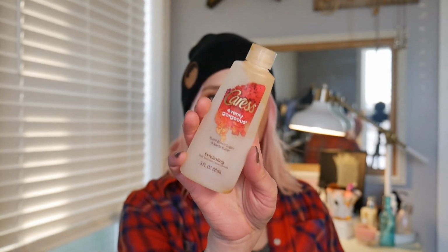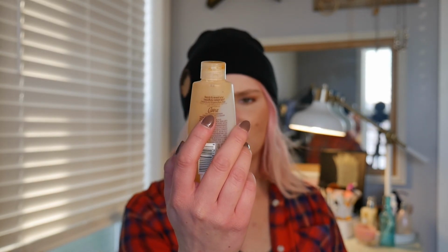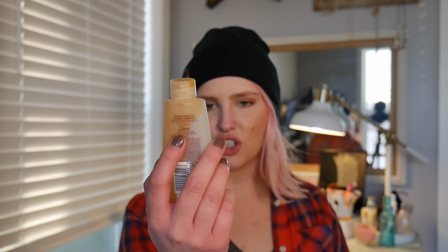That doesn't last long. I have a little baby body wash from Caress. This is the exfoliating body wash. It has brown sugar, burnt brown sugar, and shea butter.